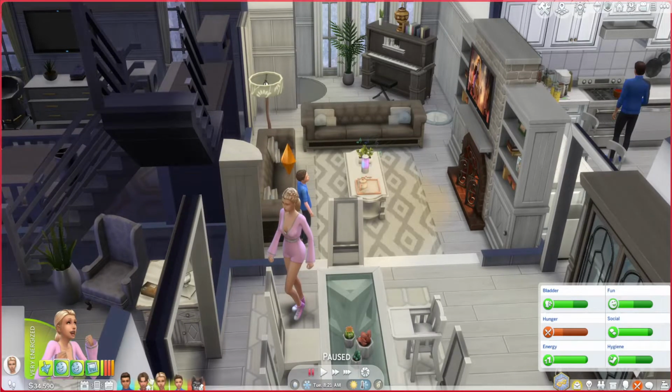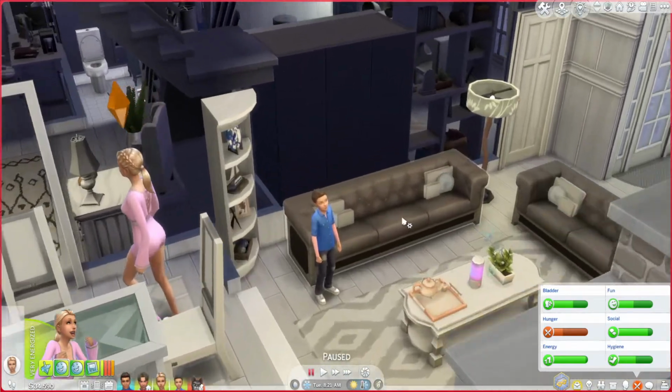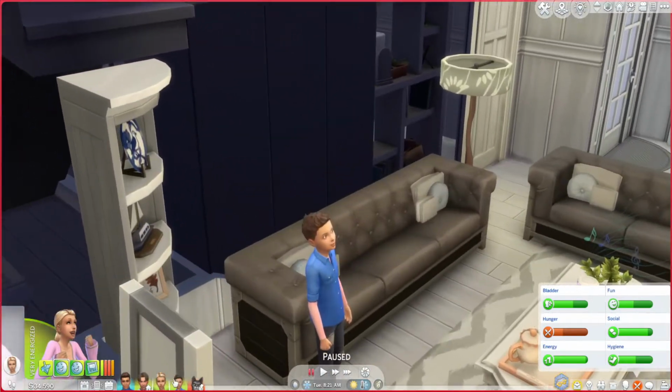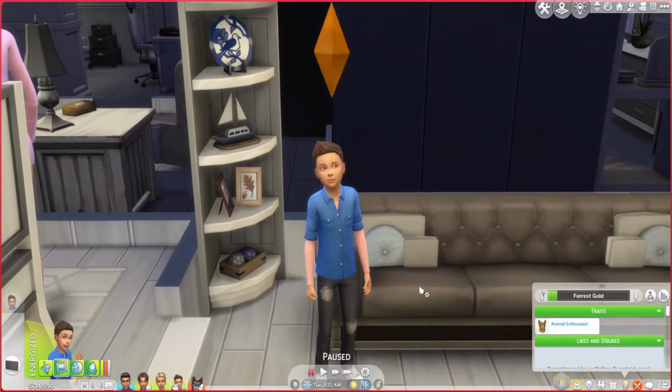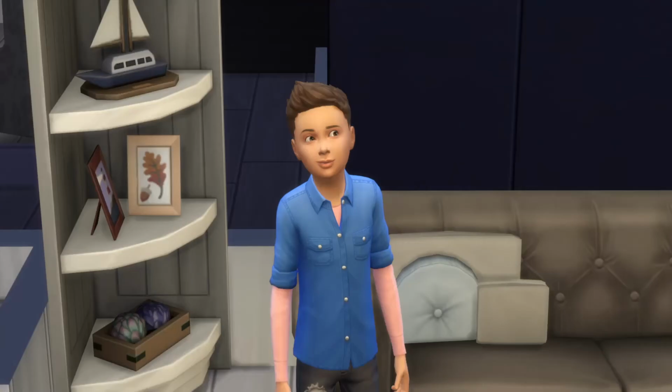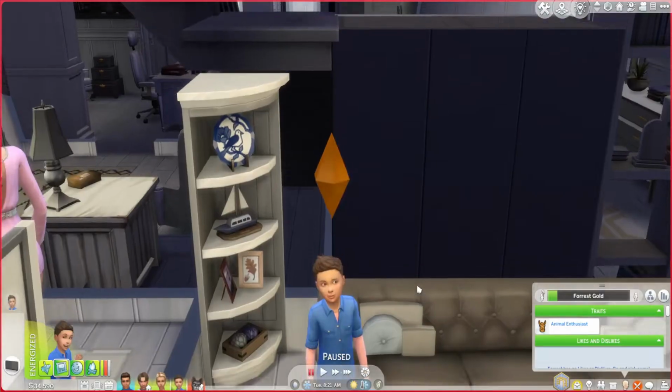So anyways, both of these two aged up yesterday, so they're both on their way to their first day of school. Speaking of this child, this is Forrest, Forrest Gold. He is Miles and Absalon's child. So he's their first together, but he is the middle child.